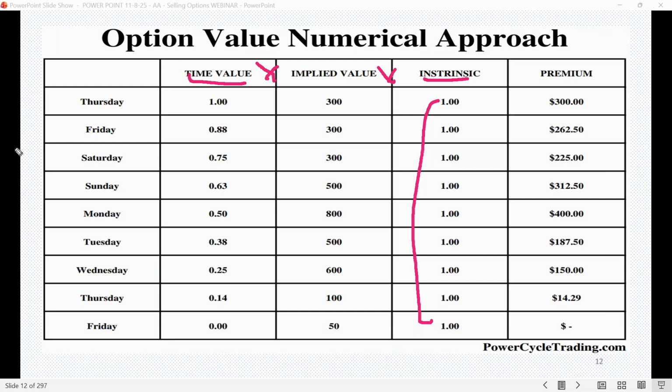Your option model is based on what they call the Black-Scholes model. These are the components that go into the model to give you the value of your option: time value, implied volatility, the underlying security, plus rho, which is the interest-free rate, which you don't really need to know about, and then time to expiration. When we start out, every Thursday we're going to have a new weekly option series, and on that new series you're going to have 100% time when the series first starts.